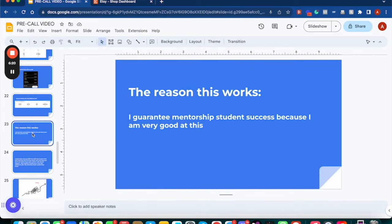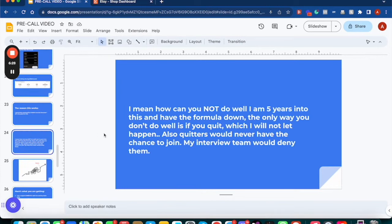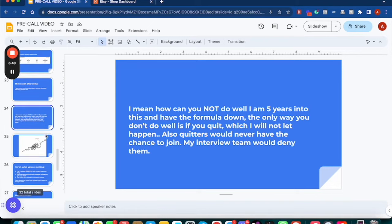Now, the reason this works is I guarantee, yes, this is a guarantee. I guarantee mentorship student success because I'm very good at what I do. And also, how can you not even do well? Because I'm teaching you, I have 5 years of experience. I finally nailed down the formula. I literally have to go through so much. And the only way you would fail is if you give up and stop working with me and my team, right? Also, if you have a mindset of a quitter, my team would know on the call and they wouldn't even approve you into the program.